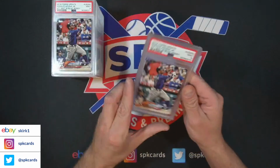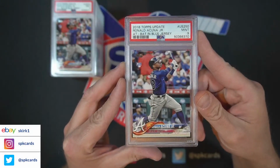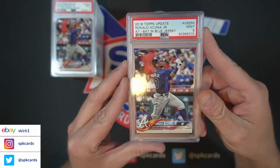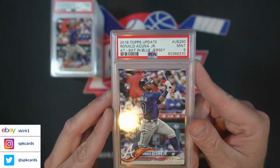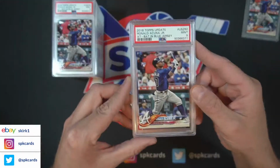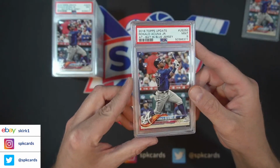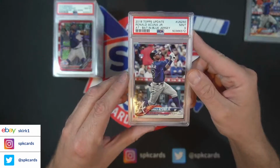So the first card I got is a Ronald Acuña. This one's a PSA 9, 2018 Topps Update, and the upper right corner has slight white, so that could be why it came back a 9. We have another Acuña that came back a 9, 2018 Topps Update. Another Acuña that came back a 9.